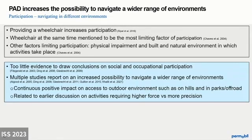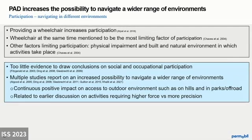Right, activities requiring higher force are also typically those that are being done outside. So we can conclude that power assist devices increase the possibility to navigate a wider range of environments.